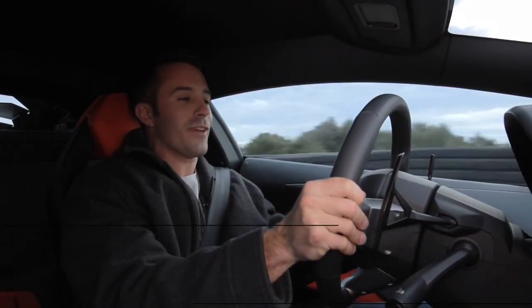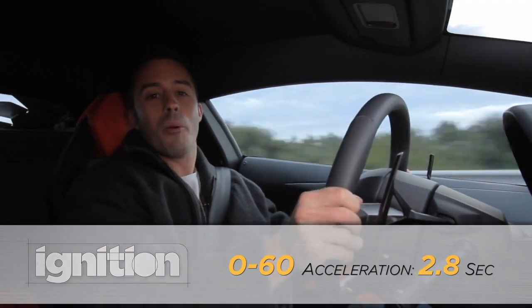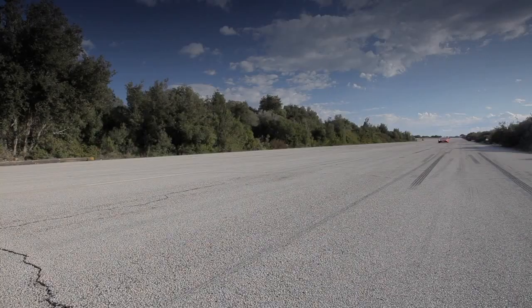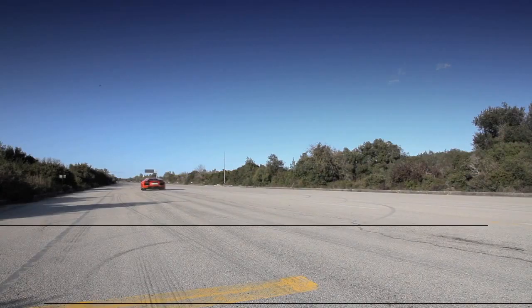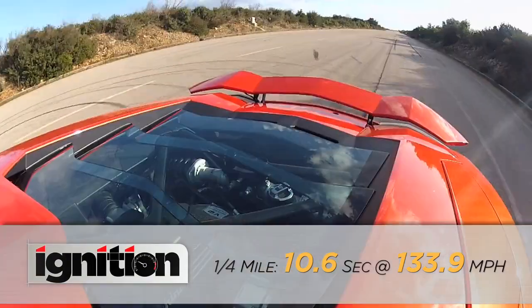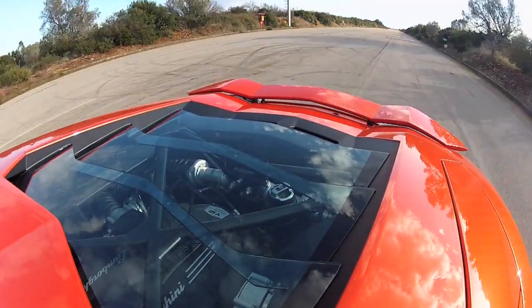Those shifts are fantastic. 60 in 2.8 seconds. It is knocking you in the back. The quarter mile, 10.6 seconds at 133 miles an hour. It'll keep pulling all the way to 217, but unfortunately, Lamborghini won't allow us to do that here at Nardo.